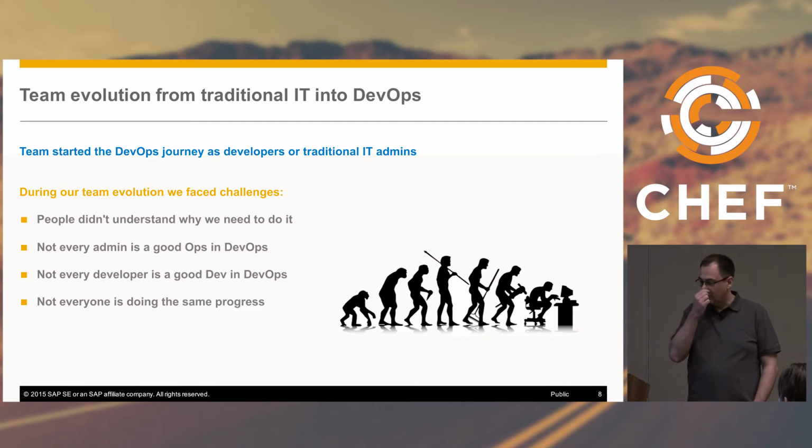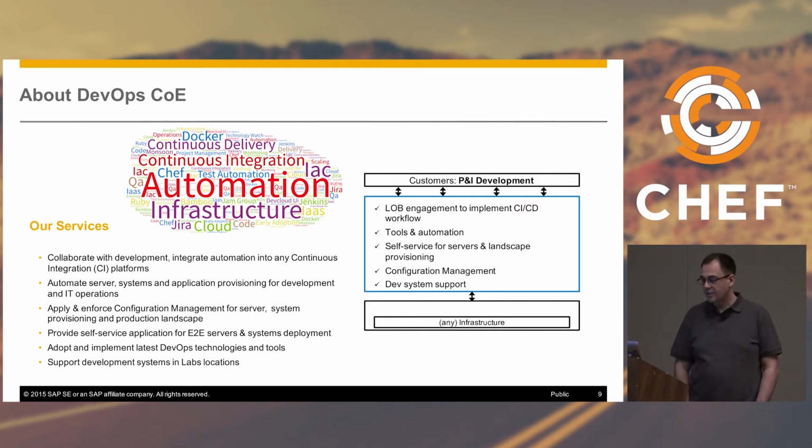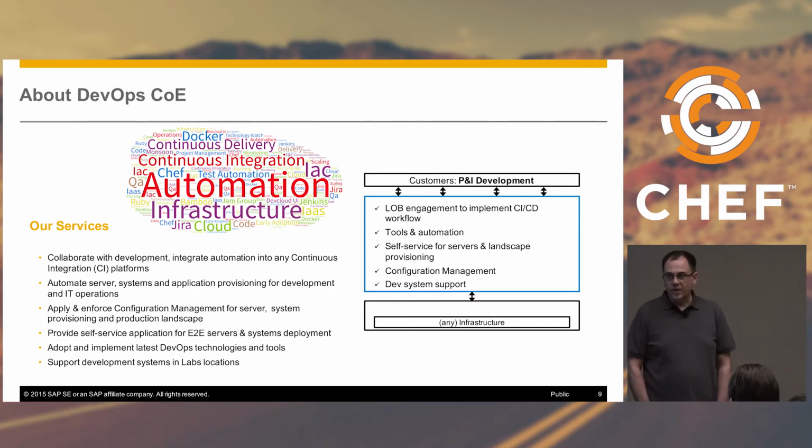After a year of executing this, and this is basically at the moment the as-is situation of this year, and we are not yet done with our DevOps journey, so we are, I would say, in the middle of it, we have created a DevOps COE. Based on the projects we did with our development teams and the work together with our operations teams and our development teams, we have created some services where we are successful with our internal customers, the development teams, and to support them.